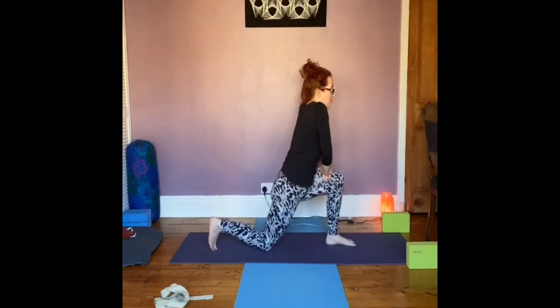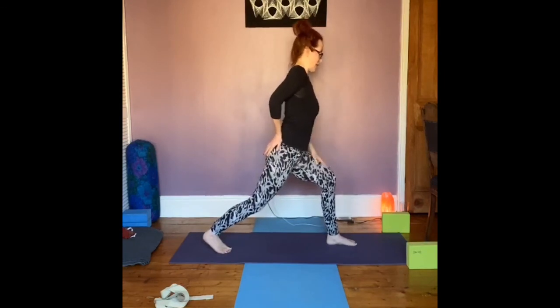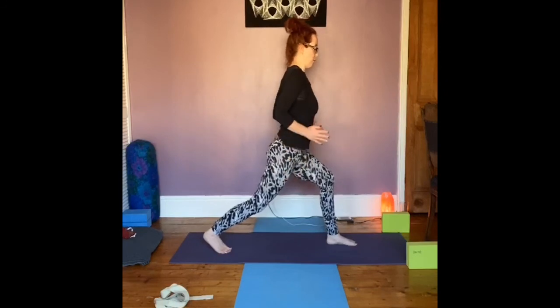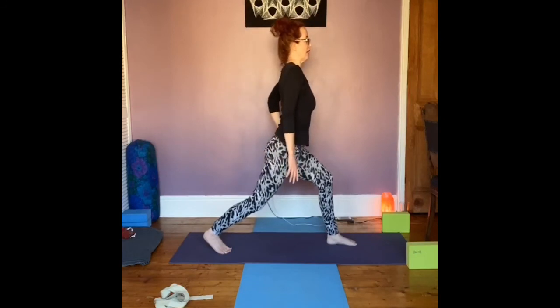Nice big inhale, power and lift. Feel that power and the energy in those legs. Push down to that front foot, knee directly over the ankle. Strong thighs, both facing at 12 o'clock. Hips square, nice. Okay then, so place your left hand on your left hip.